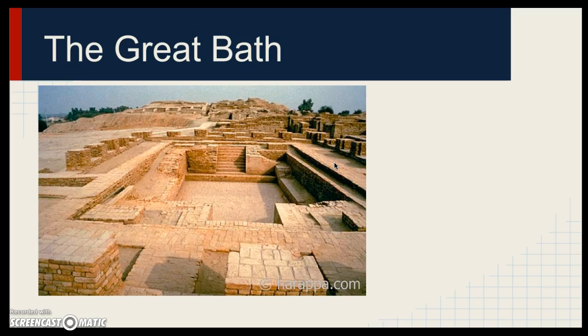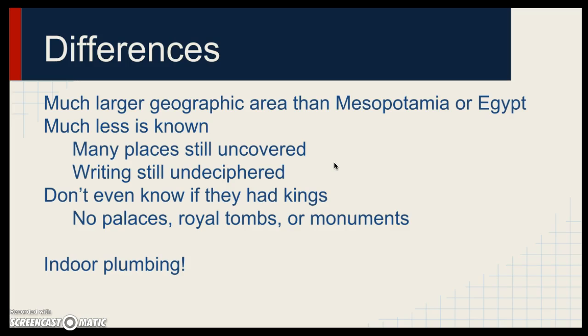Unfortunately, we cannot really speak too much more about this because there are some notable differences. One, the Indus Valley covers a much larger geographic area than either Mesopotamia or Egypt. It also includes more towns and more cities. But much less is known about this region. Quite a few of the towns and cities are still uncovered, in part because of the turmoil in that part of the world today. And critically, most importantly, while they had writing, just like ancient Sumer as well as the Old Kingdom of Egypt, we still cannot translate it.